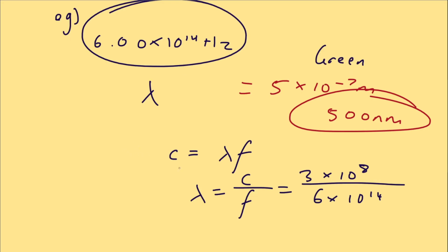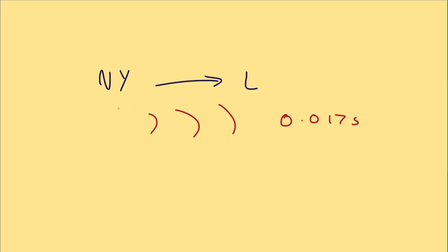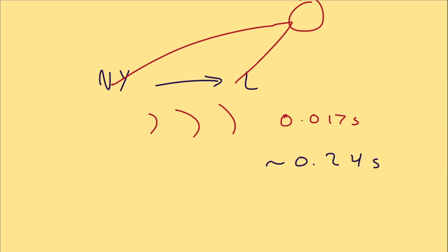And I'll give you a real-world implication. A phone call from New York to London will take roughly 0.017 seconds if it travels by cable. But if you call via satellite, then it's got to bounce up and then down to London, which is much slower. It's roughly 0.24 seconds. It has to travel roughly 72,000 kilometers in a round trip.